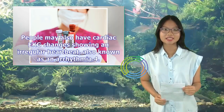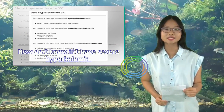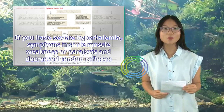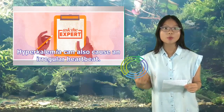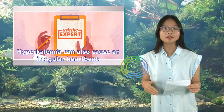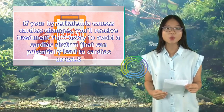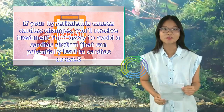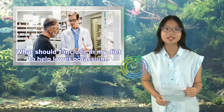4. How do I know if I have severe hyperkalemia? If you have severe hyperkalemia, symptoms include muscle weakness or paralysis and decreased tendon reflexes. Hyperkalemia can also cause an irregular heartbeat. If your hyperkalemia causes cardiac changes, you'll receive treatment right away to avoid a cardiac rhythm that can potentially lead to cardiac arrest.